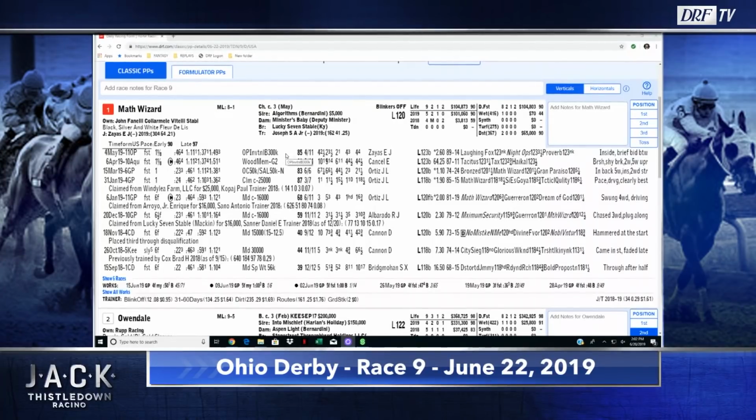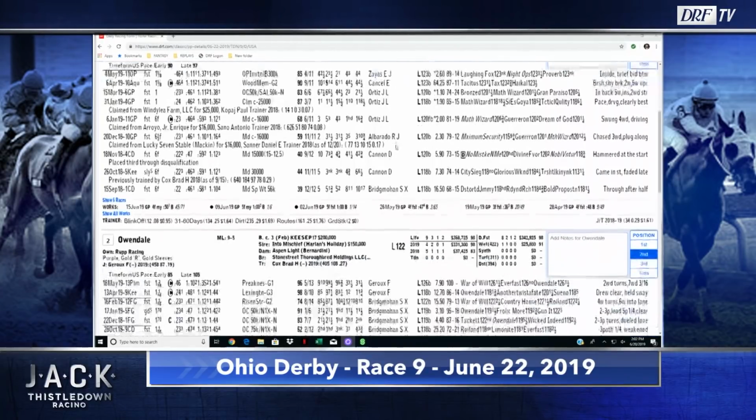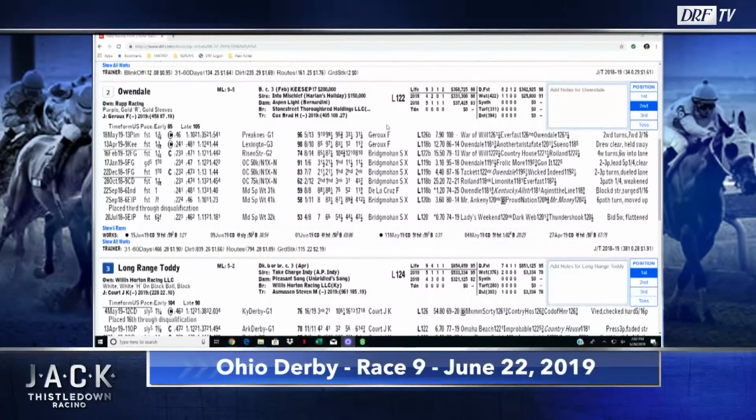Oaklawn Invitational, the first running of that race, he was relatively close to the pace, closer than he had been against better horses. Again, he didn't run poorly, but he didn't run well enough for me to look at him and say he's a legitimate threat in this race, especially when you consider who's breaking just to his outside, the number 2, Owendale, for Brad Cox.